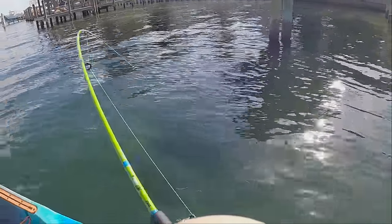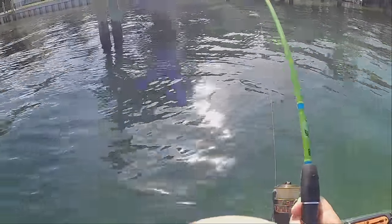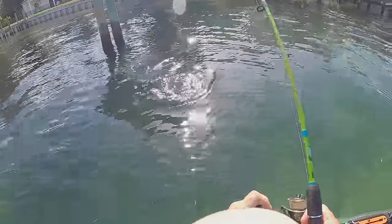There he is, there we go. Oh, that's a good one. First sheepshead of the season, baby. JC is hooked up.